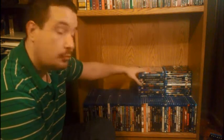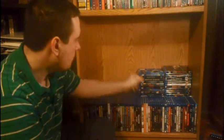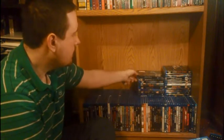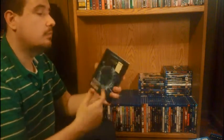And now we get to the 3D Blu-rays. So the first I have is Piranha 3D. Or the Polar Express 3D. Prometheus. It comes with Blu-ray 3D, Blu-ray, and DVD. Unfortunately, my DVD is missing, so I only have just the 3D and the Blu-ray.